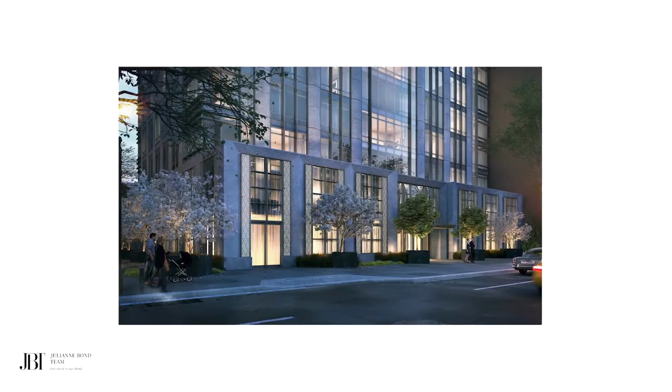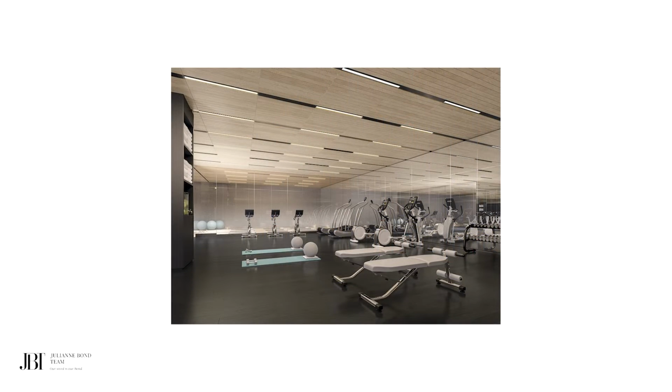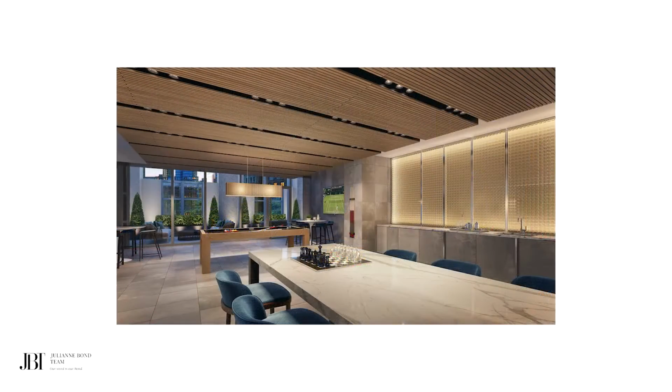200 Amsterdam is a new condo with 112 units on 52 floors, and closings have started. The amenities at 200 Amsterdam Avenue include a concierge, fitness center, a 75-foot sailing pool, children's playroom, private dining room, and residence lounge, plus a pet grooming room, because who doesn't need a pet grooming room?